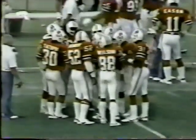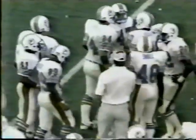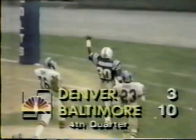Now, before we have the kickoff, let's go to New York. NFL 83 for an update. Thank you, Charlie. For the second week in a row, a big fumble touchdown for Baltimore. Steve DeBerg in for the Broncos threw it to Rick Parris. Vernon Maxwell forced the fumble for the second week in a row. Larry Anderson goes 41 yards. Baltimore takes the lead over Denver. Let's go back to the Orange Bowl.